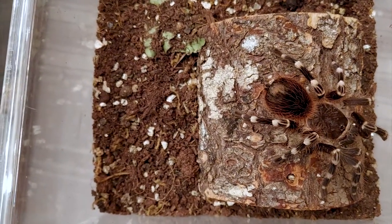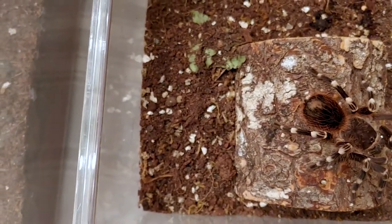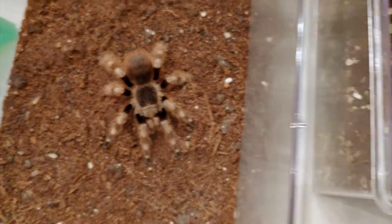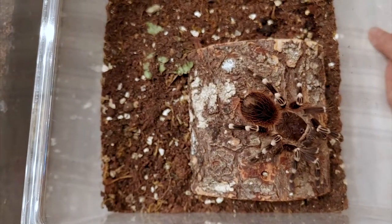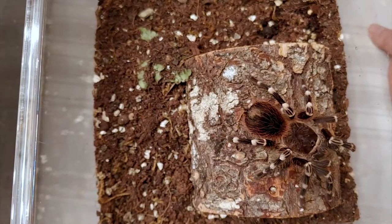So names are important. So here you have the tarantulas, which are part of the group arachnid. Anything with an exoskeleton, jointed legs, eight legs, and two body parts.